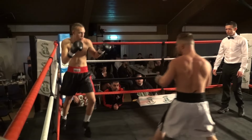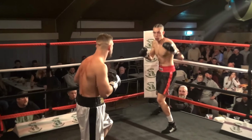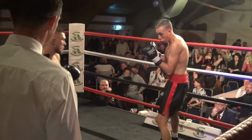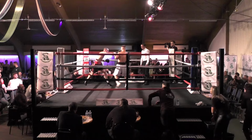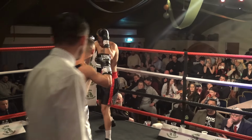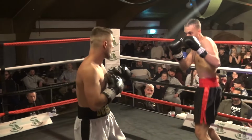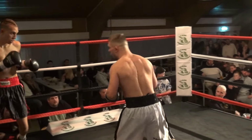Our main event, only five rounder of the evening. Harry looking to walk Cyrus down, but you can see good footwork from the young man in the blue corner, very mobile. Harry looking to work that jab as he comes forward to the midsection. Needs to step right in, Harry. Be all the way in or all the way out against a taller opponent.